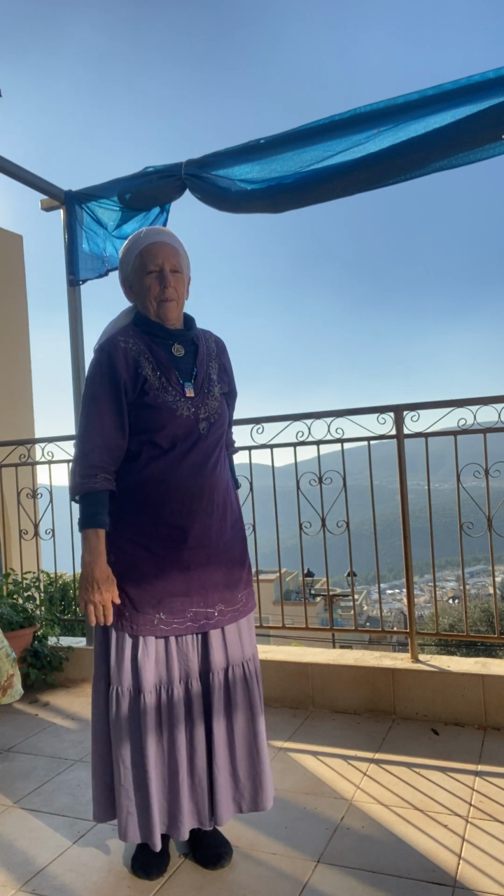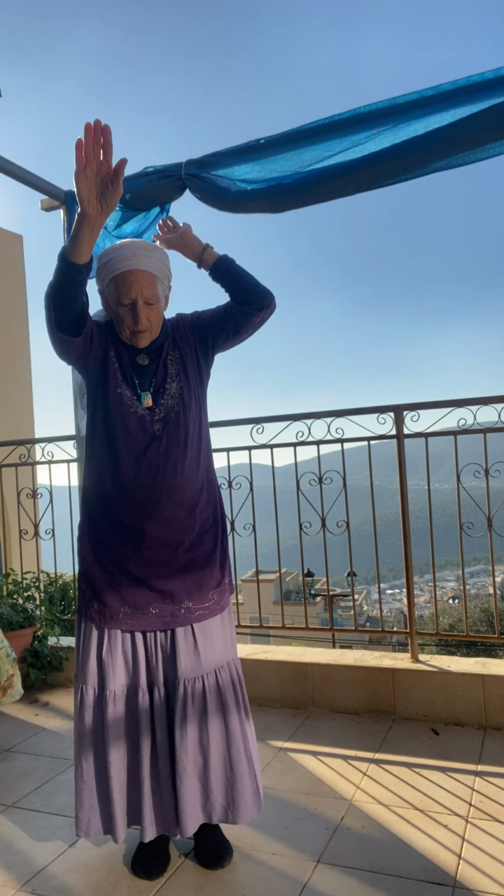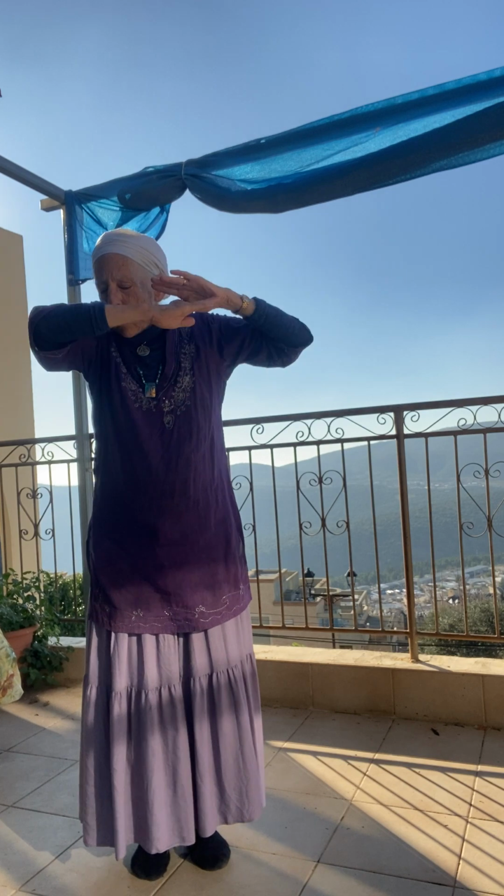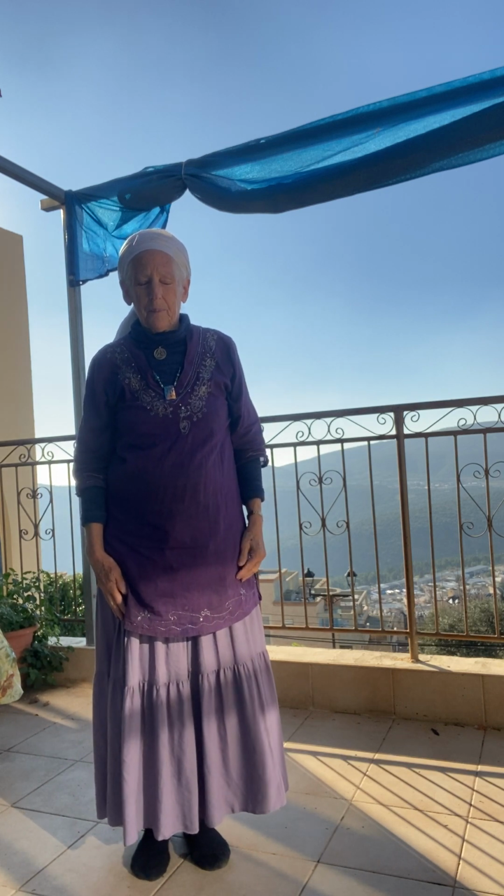And then the Cholam. Do this on the right. So. The Harik staying on the right with the Netzach.